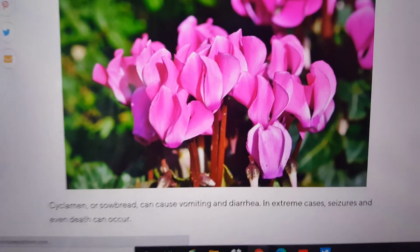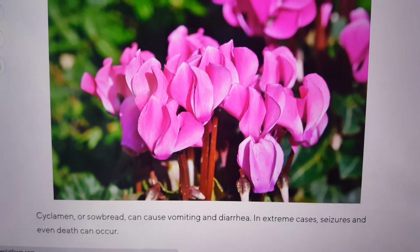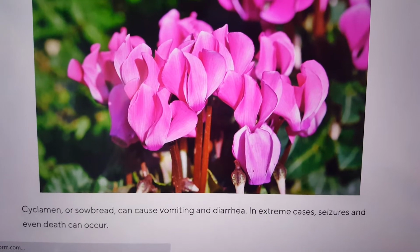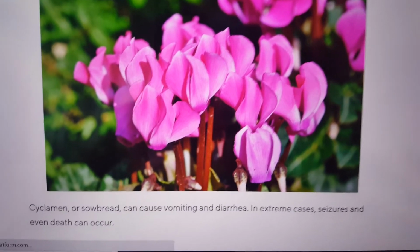Cyclamen. Cyclamen, or sow bread, can cause vomiting and diarrhea. In extreme cases, seizures and even death can occur.